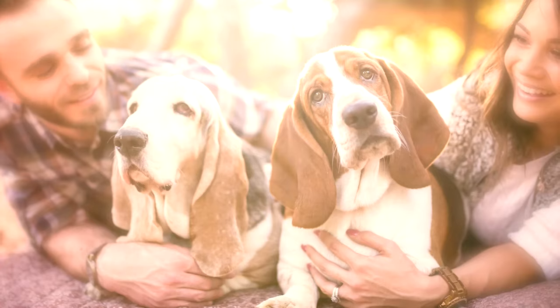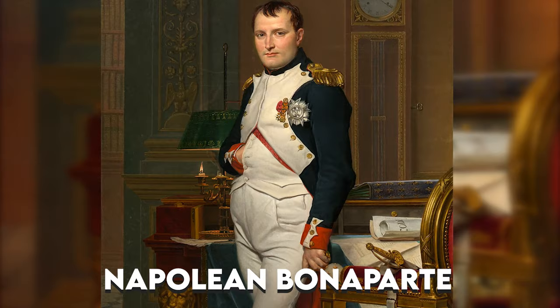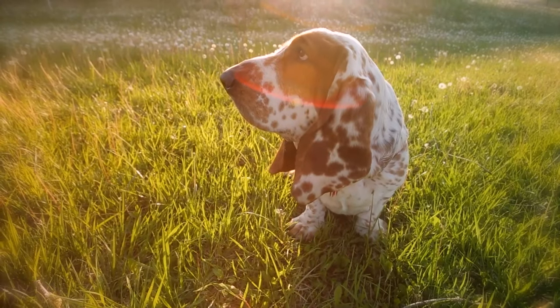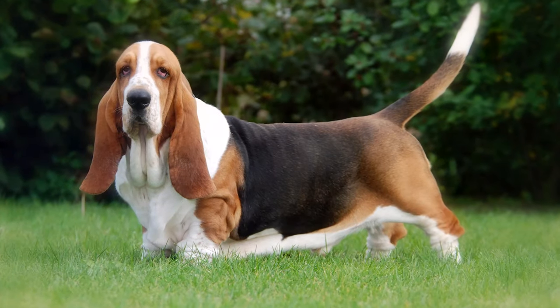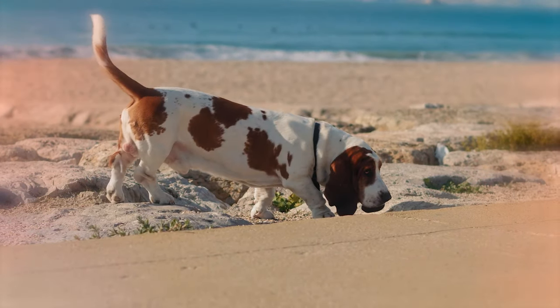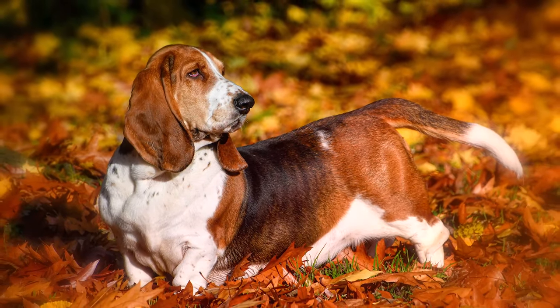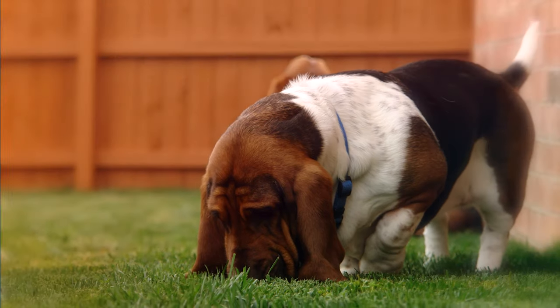And number 7, a Basset Hound. Originally from France, the Basset Hounds were very popular in France during the rule of Napoleon Bonaparte. This breed was actually gifted to George Washington to help in his hunting schedules. Recognized by its droopy eyes, long ears, short legs, and a big, heavy body, the Basset Hounds are known for their distinctive hunting instinct. These dogs are happy to chase and follow any scent willingly.